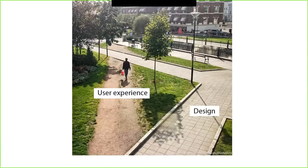Sometimes the stakes are relatively low, and it's an annoyance. As can be seen here, people get their shoes a little bit wet. There's this nice, beautiful path that the university designed that doesn't get any sort of love, and people move on.